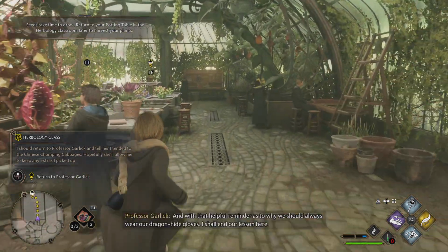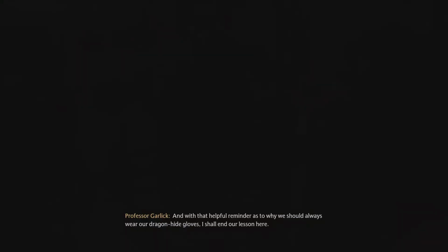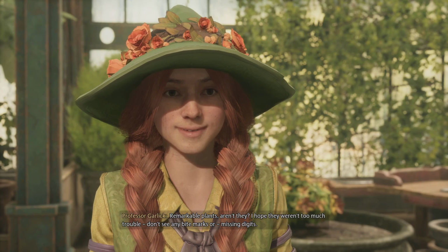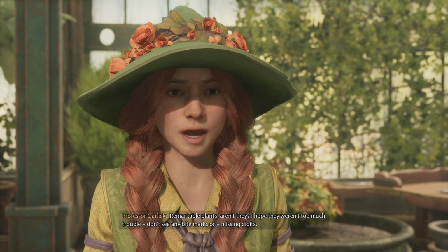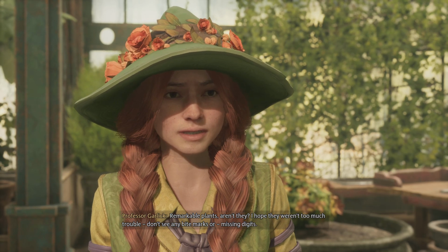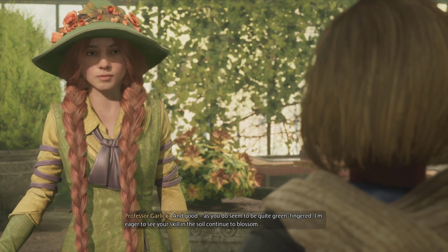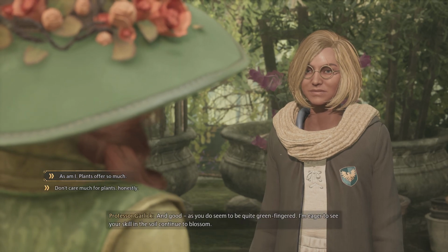And with that helpful reminder as to why we should always wear our dragon hide gloves, I shall end our lesson. I tended to the Chinese chomping cabbages, Professor. Remarkable plants, aren't they? I hope they weren't too much trouble. Oh, don't see any bite marks or missing digits. And good, as you do seem to be quite green-fingered. Oh, I'm eager to see your skill in the soil continue to blossom.